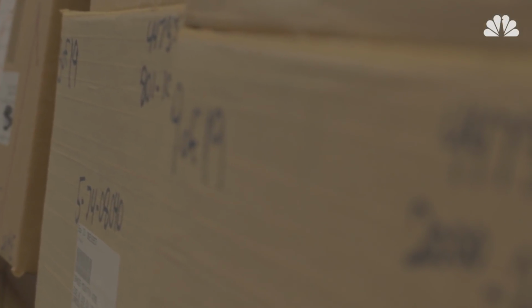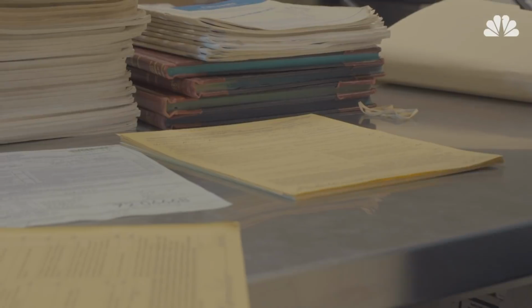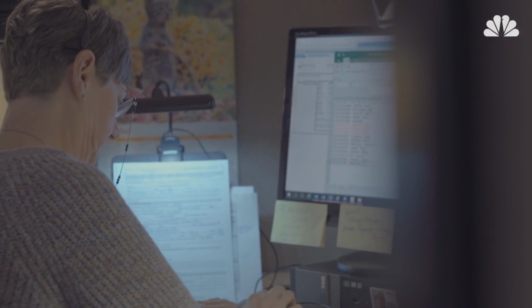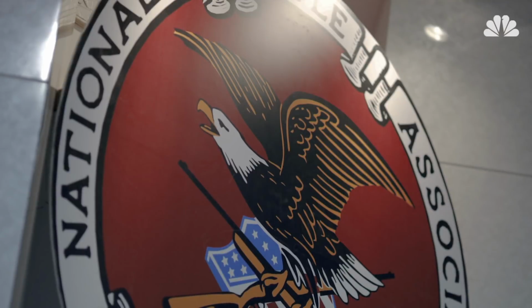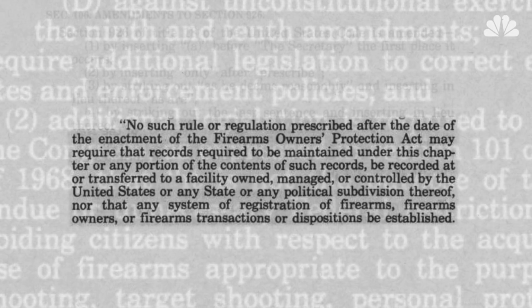It's not just punching the serial number into a system that has all this information. We're actually piecing together every step of that firearm to the point where it was sold to an individual. There is no national database. There's no national registry of gun ownership in America. The Firearms Owners Protection Act of 1986, which was pushed through with support and lobbying on behalf of the NRA, prohibits the federal government from establishing a gun registry of any kind.